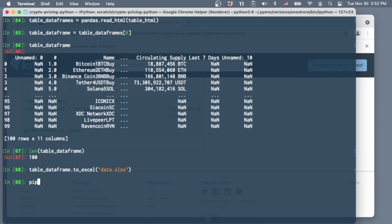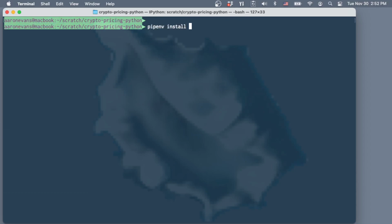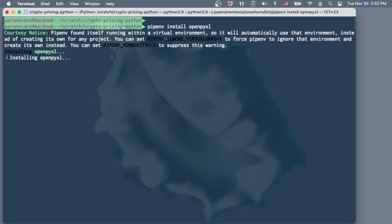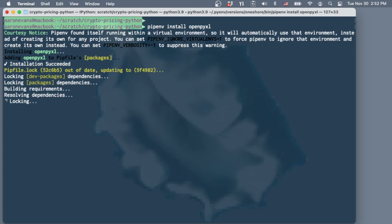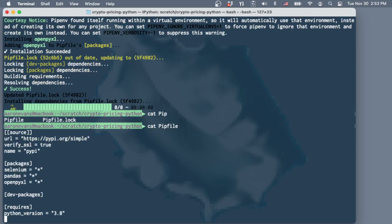If that doesn't work, what you want to do is pip install. Let's get out of here. So here I'm going to pipenv install openpyxl. Then we'll start over again, because despite all my fumbling around, we really haven't done a lot. All right, now installing dependencies. Okay, so now we can cat our Pipfile again. We can see we have three dependencies: Selenium, pandas, openpyxl. All right, IPython, all right.